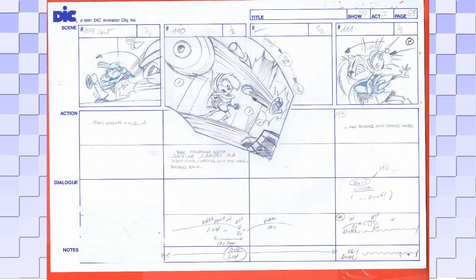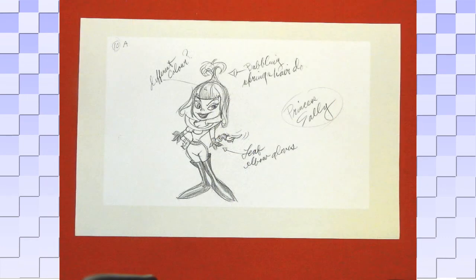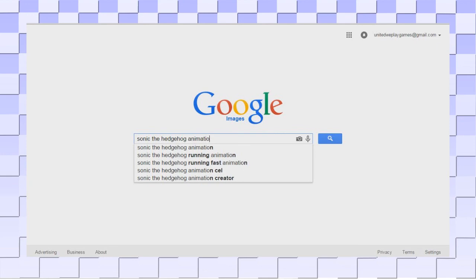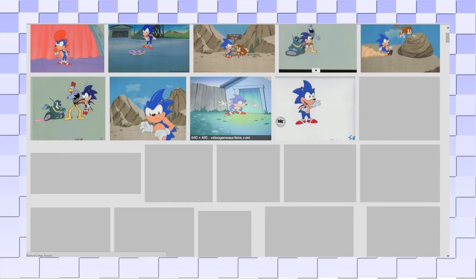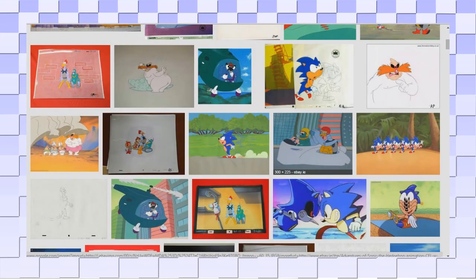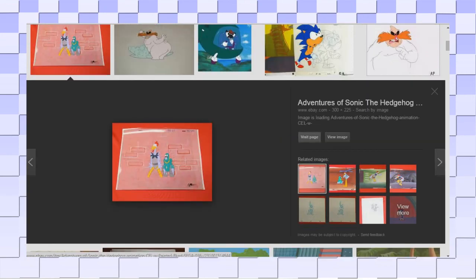Pretty much. Yeah. But these just come out of nowhere. No one knew. You just come across this out of nowhere. I literally just typed in Sonic the Hedgehog animation cels and went to Google Images, which, first of all, if you ever try to find information, use Google Images, because you'll be surprised. Sometimes you look at a certain picture and go, oh, where's this from? And then you go on the website, and it will take you to some really bizarre places.